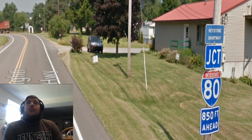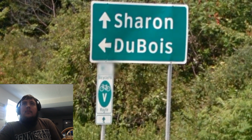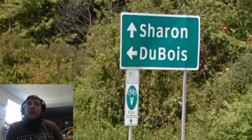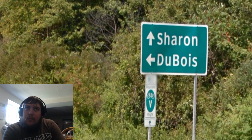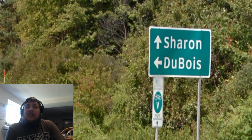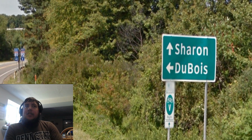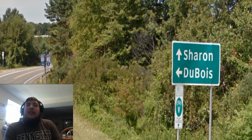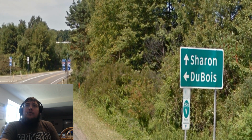And then we have this really interesting junction Interstate 80 sign, which tells us that Interstate 80 is 850 feet ahead, and it is named the Keystone Shortway. And once again, it gets the horrible control cities of Sharon going westbound and Du Bois going eastbound. Although, again, I said in the eastbound video, I think Du Bois is a fine secondary for Interstate 80 because of all the reasons that I've talked about at length before. But no, on this sign should be New York City. New York City. Understand? New York City. And again, something in Ohio for westbound, like Youngstown or Cleveland. I don't know. I don't care. Just not Sharon. Horrible. Absolutely horrible.